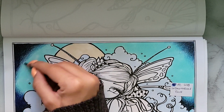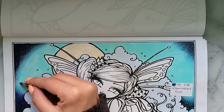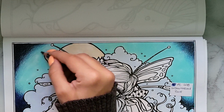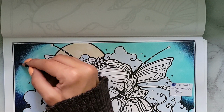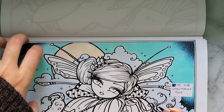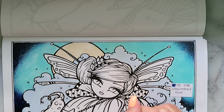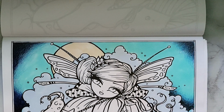Start fading this color out a little bit. I think I'm just going to work on this side for now, because I don't want the two sides to look exactly the same. I don't want them to be symmetrical. So I think this side will be a little bit darker anyways.